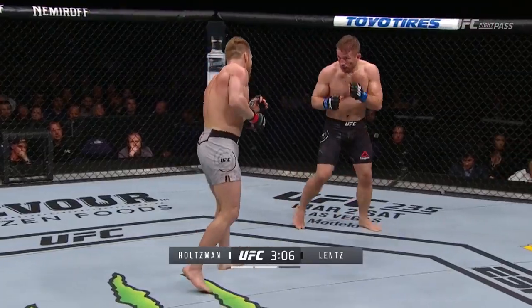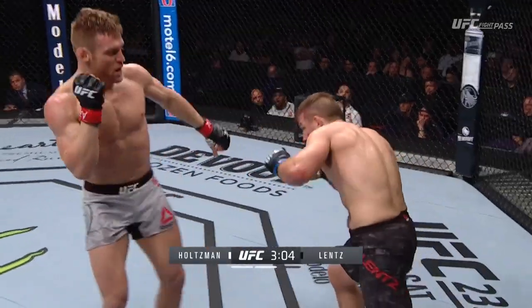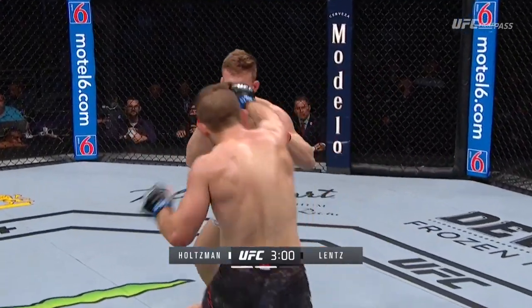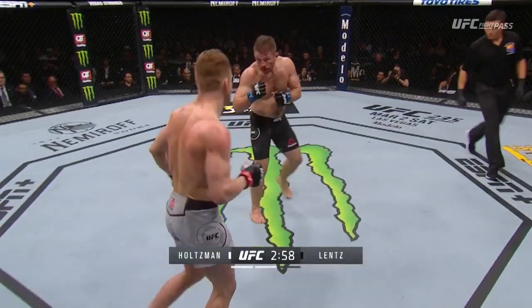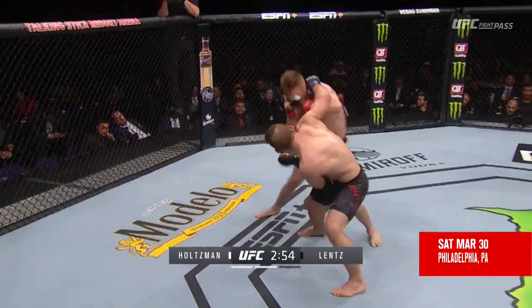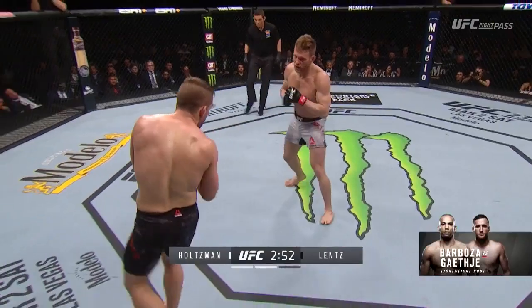Painful shots landing on each other. Ooh, right hand straight through the guard of Lentz. I mean, you see Lentz eat that, but you just don't understand. That hurts. Doesn't look pleasant, man. He eats it like nothing. These guys keep coming forward. It's impressive watching how tough these guys can be.